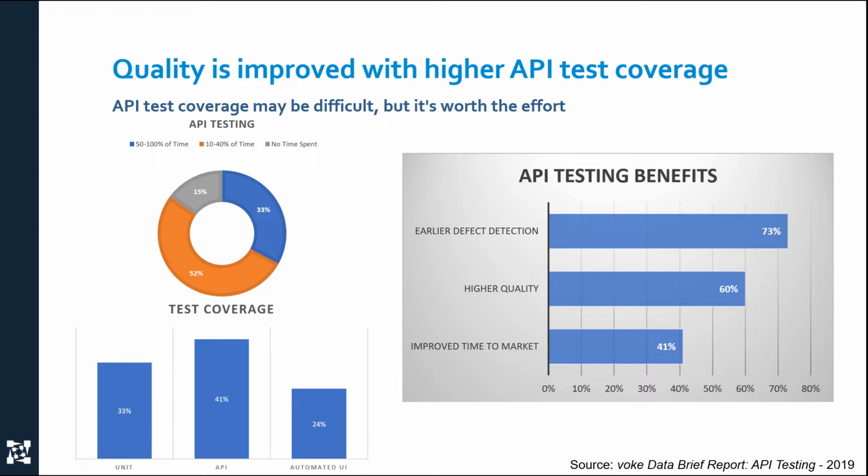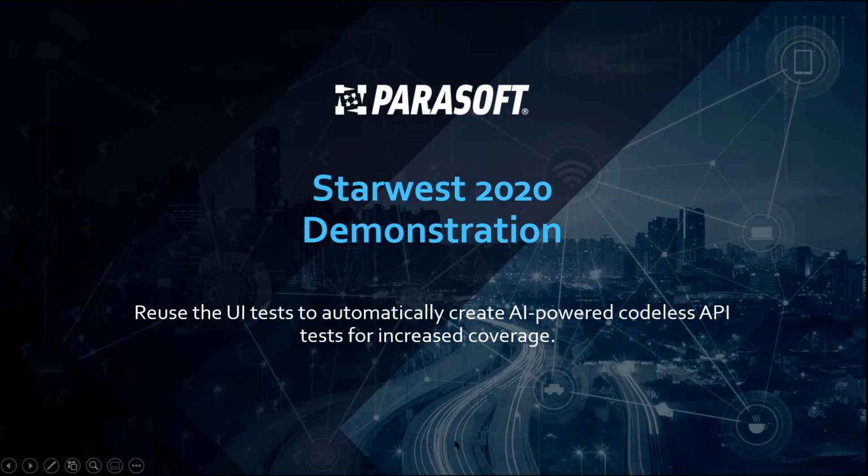We're finding that organizations that focus on an API testing strategy find defects earlier. They're able to remediate them faster, which creates, you know, higher quality in the application and ultimately shorten testing cycles and improve time to market. So we'd really like to show you how that all comes together. So let me jump into the next part of my demonstration, all aimed at Codeless API testing.